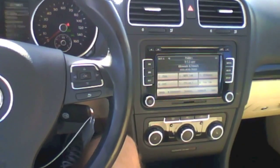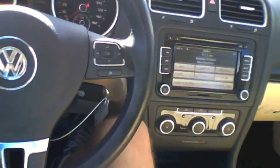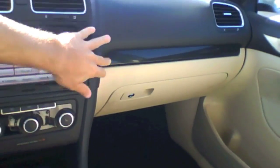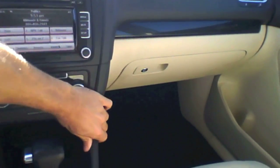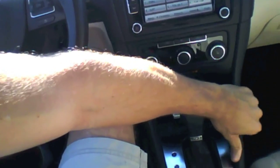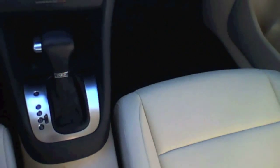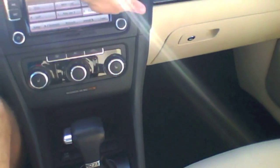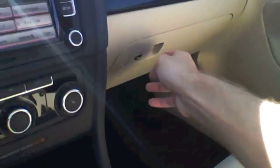Volkswagen did a rather decent job with the interior qualities, especially around the dashboard. Soft touch materials everywhere, but it does not follow through down the center stack area and down into the center console. But yeah, they did rather well. Here's the glove box. It's fairly large and it's also cooled. It's this little dial.